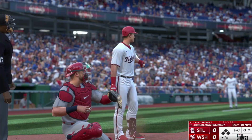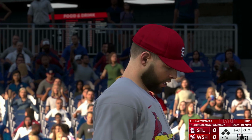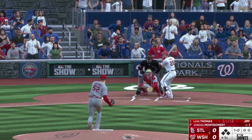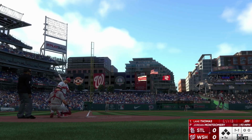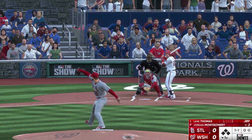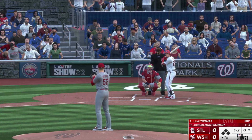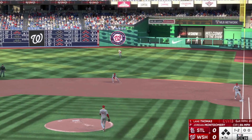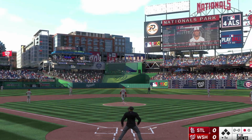Lane Thomas, the next to hit, takes ball 1. The 1-0. Now 1-1. So a foul ball makes it 1-2. And a pitch. On the ground, right side. Gathers and throws to first. One gone, bottom half of the first.